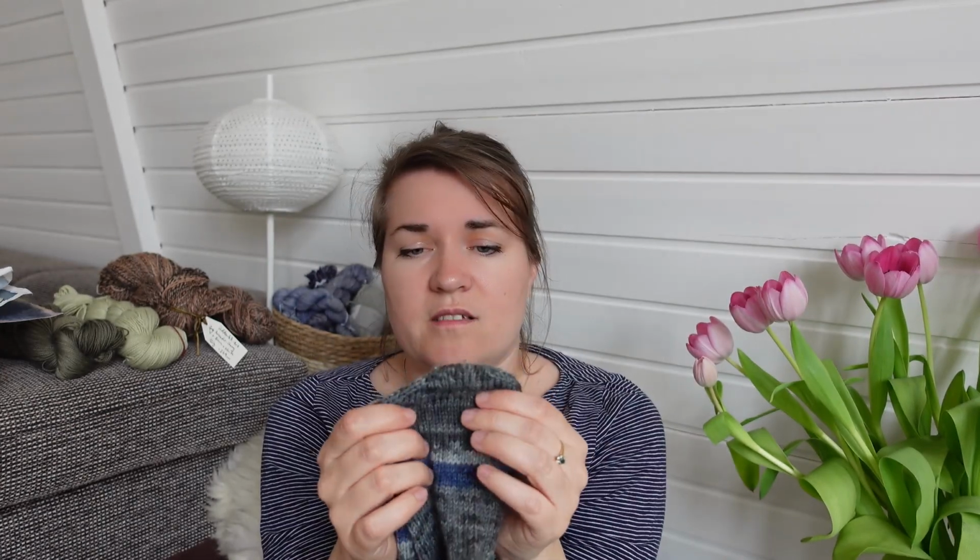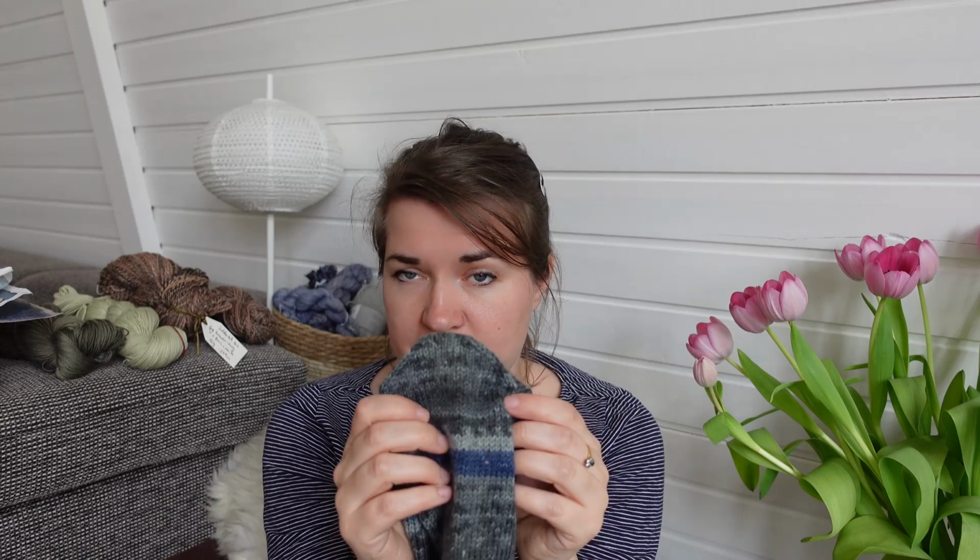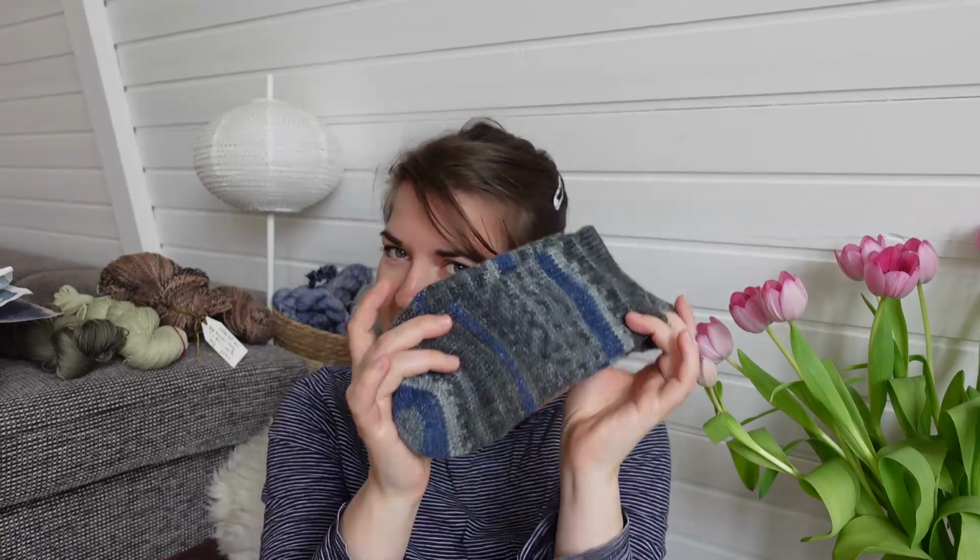yeah, I don't know. I actually never really asked my husband if they fit nicely, but he never complained, and he's wearing them, so I'm assuming he likes them. And I definitely did owe him a pair of socks, because as I said, those other socks, the Dear Björn socks, right? They were originally meant for him and he didn't get them. So now he has a pair of socks from me, which is nice, and he likes them.